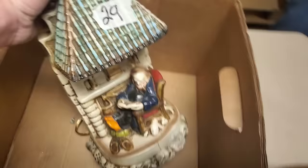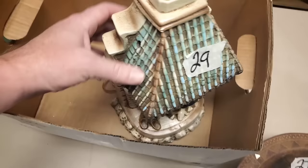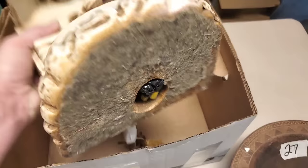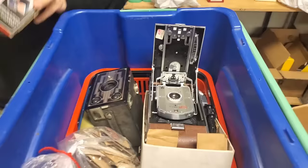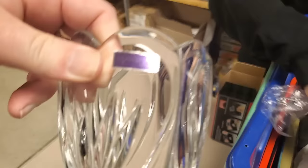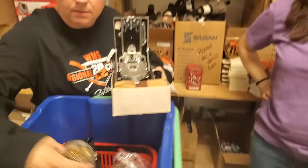It's an old man reading a book. That is cool looking. Does this have anything on the bottom of it? No. It's a really cool piece. Just the felt piece. Oh, we got old cameras. We've got a little vase, and then these are old cameras. Ooh, yeah. Neat. More Polaroids down there. Jar of buttons, camera, vase. Looks like a crystal vase. We've got so much.